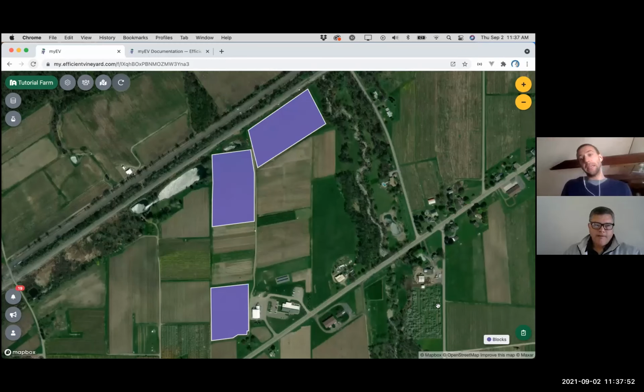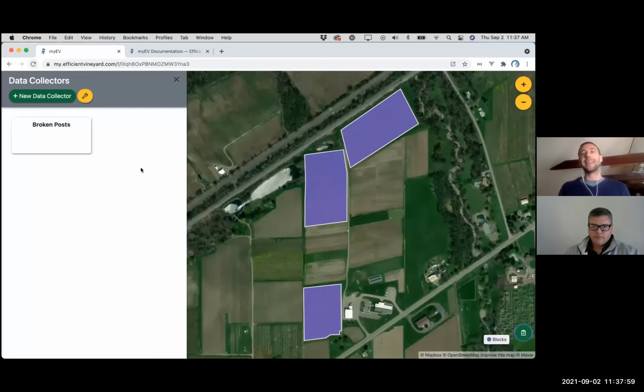As Terry mentioned, down here in the lower right, we have our data collector feature. When we click on this, it's going to show us any collectors that we have right now. We have one in here called broken posts. This is a very simple kind of data that you probably could get some value right away out of collecting. You're driving the tractor down a row and you notice a post that needs some work. Wouldn't it be nice to just push a button, grab your latitude and longitude, make note of that post, and then have a map of all of your posts?